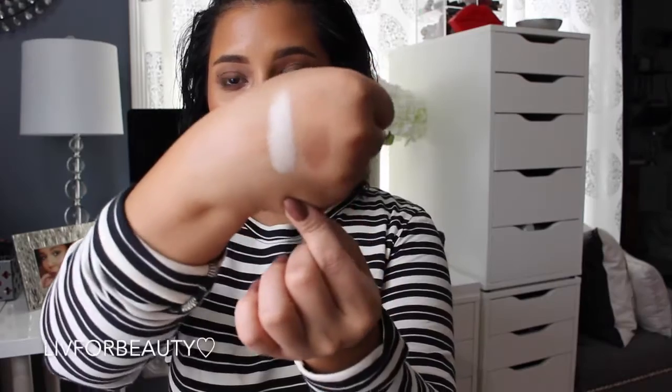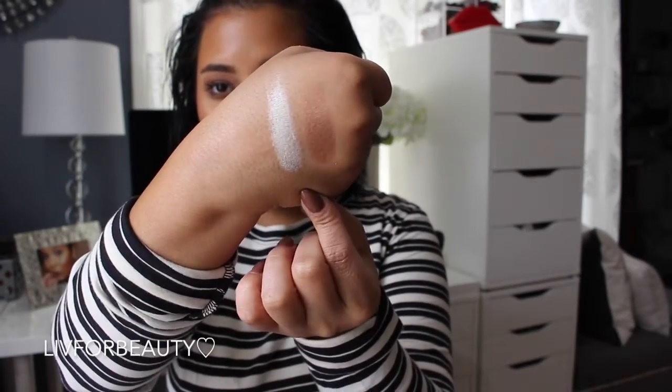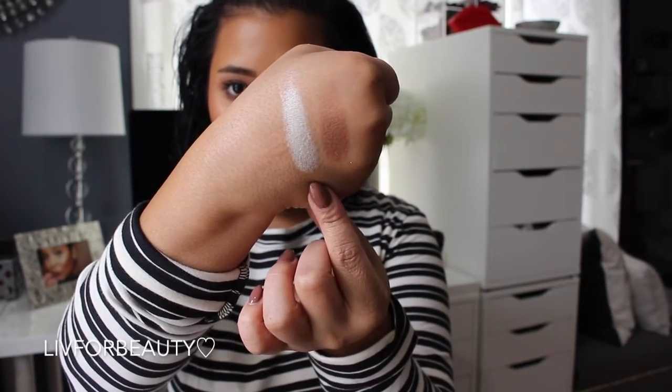This is MAC Nylon. It's that perfect frosty white gold shade. I use this a lot for the inner corner or the brow bone. Sometimes I'm more into a matte highlight under the brow, but this could definitely work, especially for a night out when you really want to make that brow bone a lot more prominent. You can definitely use Nylon. So this is MAC Nylon, and let me show you a swatch. That is Nylon, and it has little flecks of goldish shimmer. It's just stunning. Perfect for the inner corner. I love this for the inner corner the most.